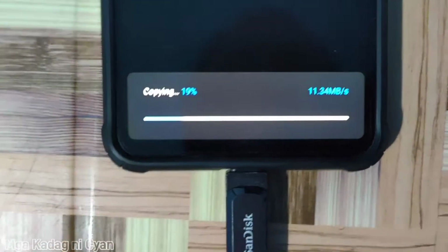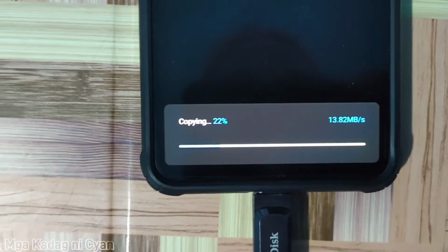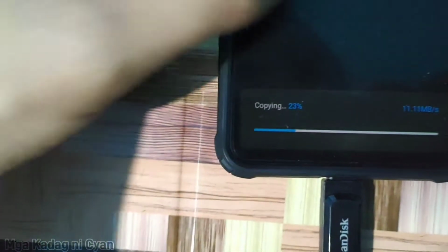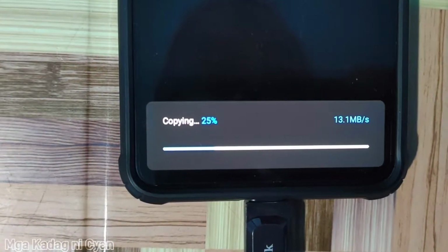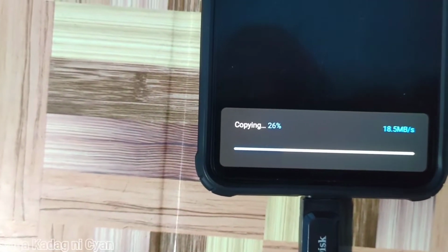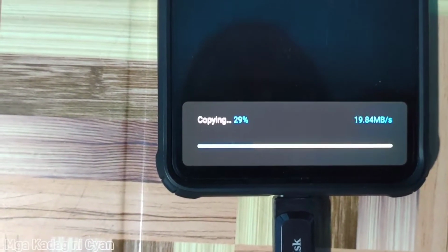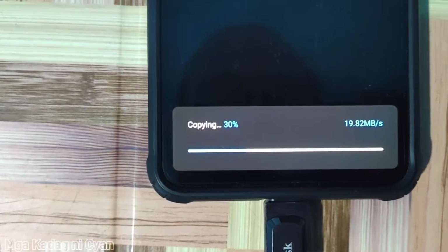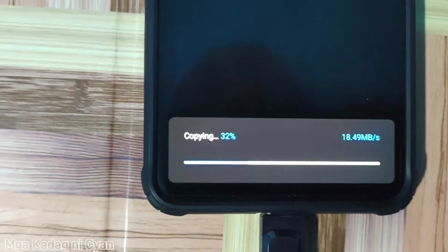Kita nyo naman, di ba? That's just a sample. Umiinit na yung rog ko. So parang yan, dun sa 13 MB per second, hindi siya lumalagpas. So, pinaka-maximum yata mga 23 kung nakikita ko kanina. Well, I hope na makatulong ito sa inyo sa pagbili ng Sandisk.